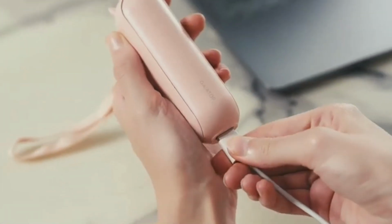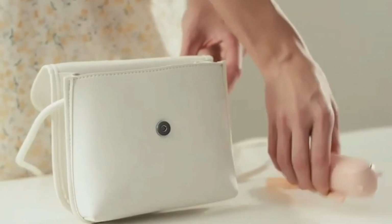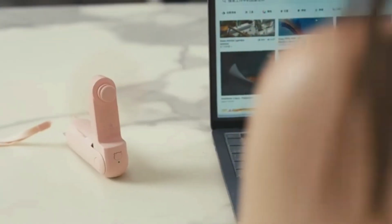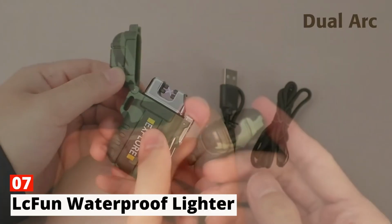The fan is rechargeable with a built-in 2000 mAh battery, ensuring you have a portable cooling option wherever you go. It's perfect for outdoor activities, travel, or simply using around the house. With its compact size and efficient performance, the GAOP Portable Handheld Fan is a must-have gadget for staying cool. Price $13.99. Number 7. LCFUN Waterproof Lighter.